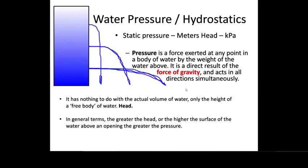The volume of the water will not affect the static pressure. So you could have a 20 mil pipe 5 meters high full of water. It'll give you at the bottom approximately 50 kPa. You could have a 100 mil pipe 3 meters high. There's a lot more water in it, but at the bottom it's only going to have approximately 30 kPa. You could have a swimming pool full of water. If it's only 1.5 meters deep, you're only going to get 15 kPa. You've got millions more liters, but they're only producing as much pressure as the head of water above it. So the higher the head, the more static pressure you'll have.